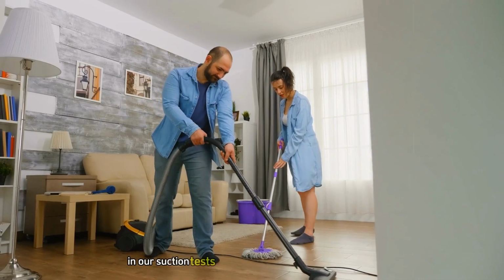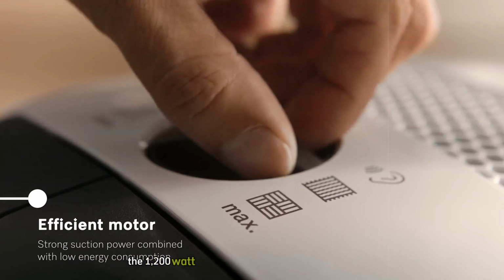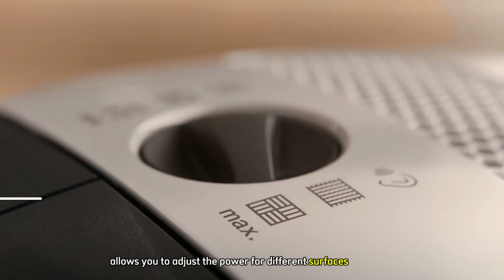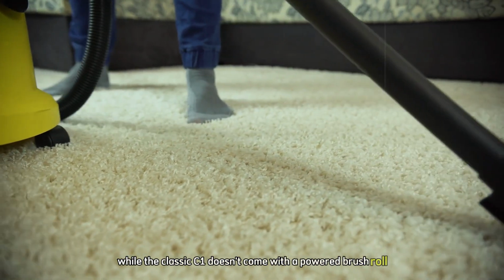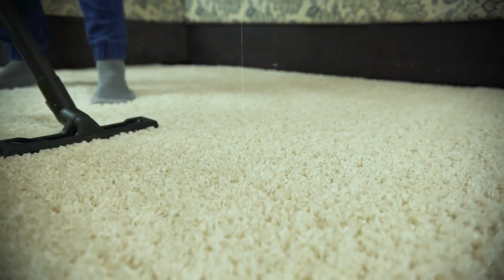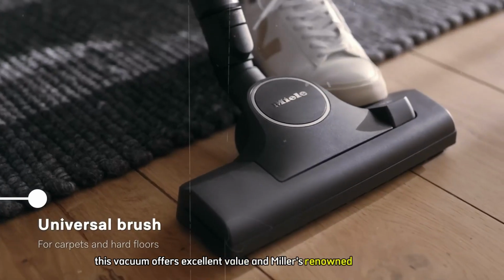In our suction tests, the Classic C1 performed admirably, especially on hard surfaces. The 1200-watt vortex motor provides powerful suction, while the 6-stage suction control allows you to adjust the power for different surfaces and tasks. While the Classic C1 doesn't come with a powered brush roll for deep carpet cleaning, it does include a combination floorhead that works well on low-pile carpets and area rugs. For homes with mostly hard floors and some low-pile carpeting, this vacuum offers excellent value and Miele's renowned build quality.